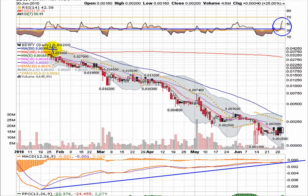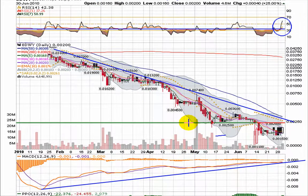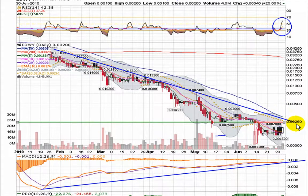With regards to the candles, this is a 6-month chart, and these numbers kind of get in the way. The trend line is coming right through here, which happens to coincide with the 50-day moving average. That's something we're going to be looking for. It's telling you there's going to be PPS resistance: the 50-day moving average and trend line resistance, all towards .0025. So down the road that is going to be a big area for it to try and push through.